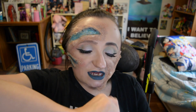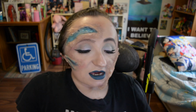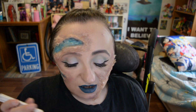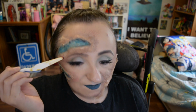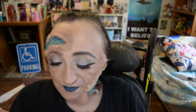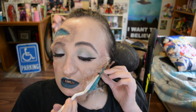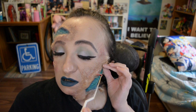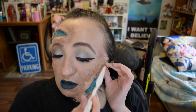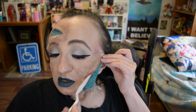Now let's use some blood. So I'm going to have this bloody scab stuff here. And if I remember correctly, yes, it's very thick. So we're going to use this with it a little bit. Yeah, too much blood wrecks the look. But a little bit of blood looks good. A little bit of blood really makes the look.